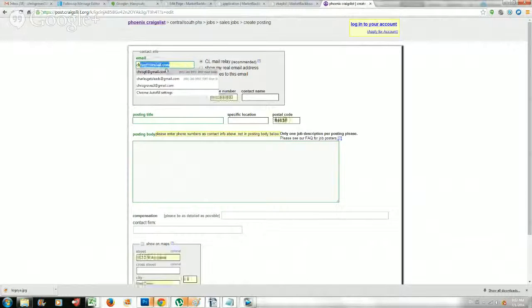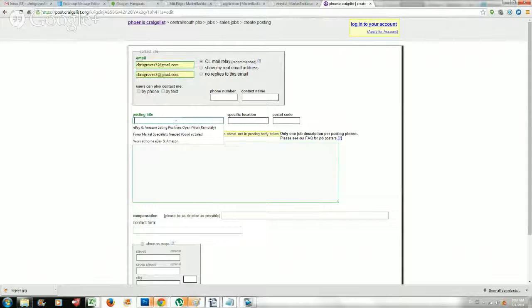You'll put your email in here, of course. If you have a Craigslist account and you're logged in, that will automatically populate. For the posting title, with Craigslist, I actually recommend typing work remotely, and if you're posting 2 ads a week, you need to change your titles up. Do not use the same titles. So if you're doing eBay and Amazon listing, you need to change up your titles.